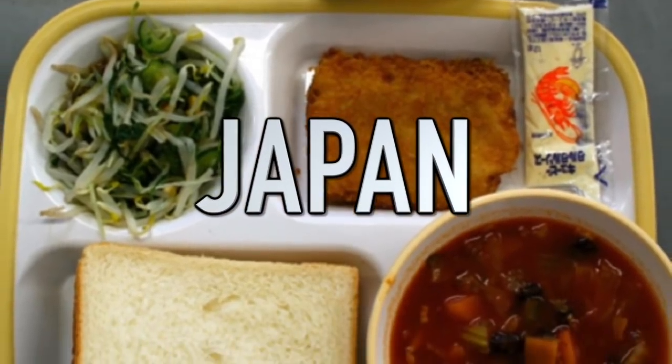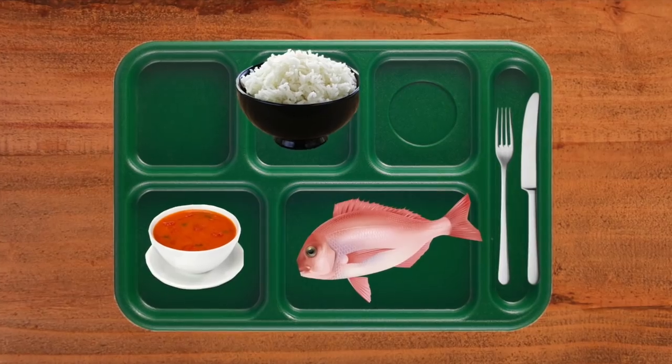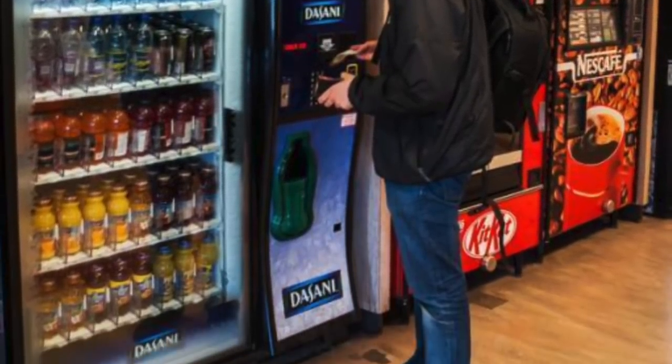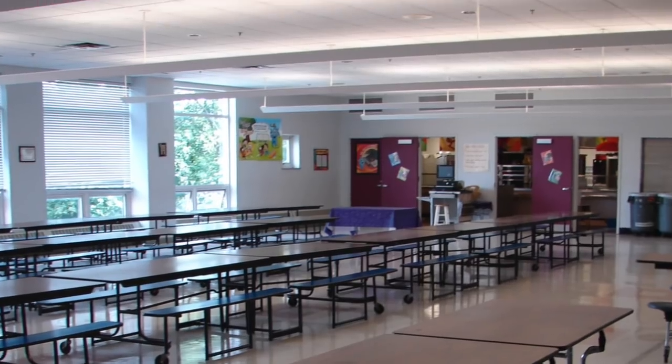Next up is Japan. Japanese school lunches are known for being really good. They usually include hot soup, rice, and some fish. Students aren't allowed to bring in their own food until high school, and there are no vending machines in Japanese schools. And what's odd is they don't eat their lunch in a cafeteria because in Japan schools don't have cafeterias. Instead, they put on white eating coats and take their food into their classrooms where they eat it.